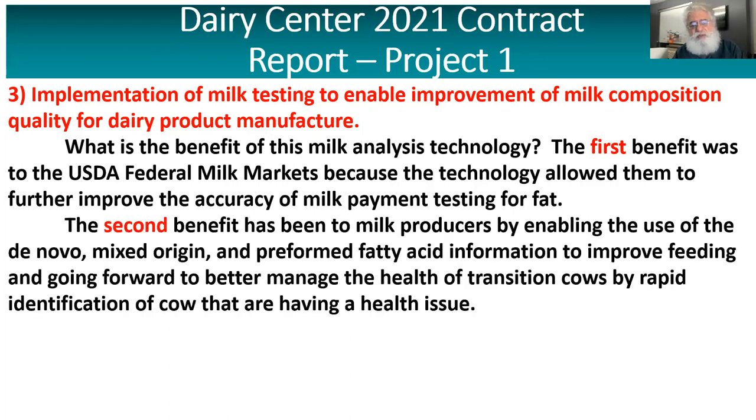The second benefit has been to milk producers by enabling the use of the de novo, mixed origin, and preformed fatty acid information to improve feeding and going forward to better manage health of transition cows by rapid identification of cows that are having a health issue. So this is really a farm management type of application of this, and we've spent quite a bit of time teaching and working with dairy nutritionists in New York State, the Northeast, in how to use this information.